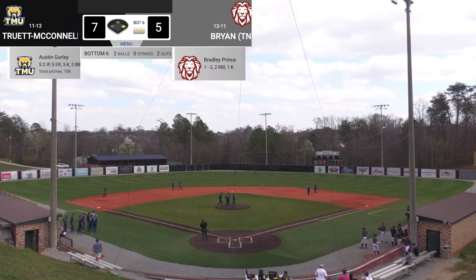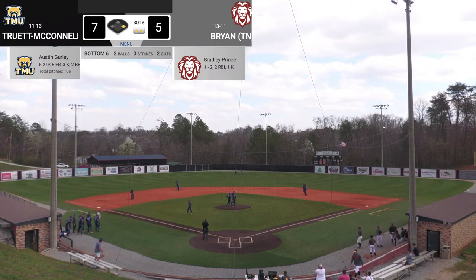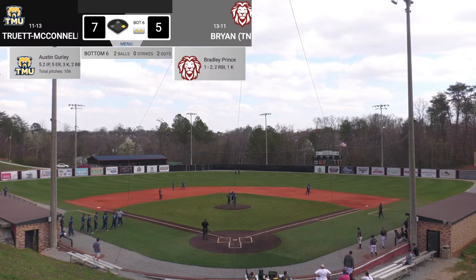As you can see, the Truett McConnell Bears are decked out in their navy blue and Columbia blue. It's a good-looking uniform. I'm a big fan of the baby blue. But a really good day there for the pitcher from Truett McConnell, Gurley. Again, he had a pretty good day on the mound.